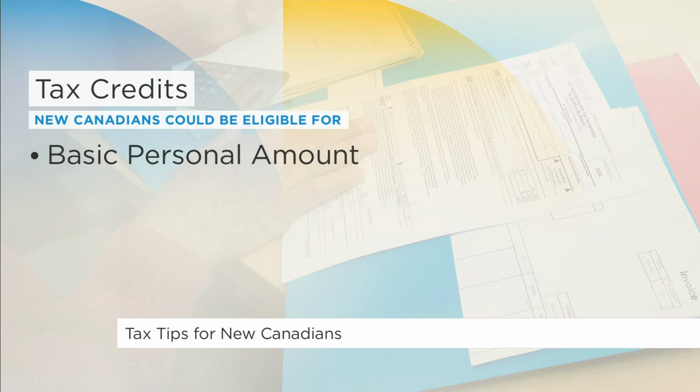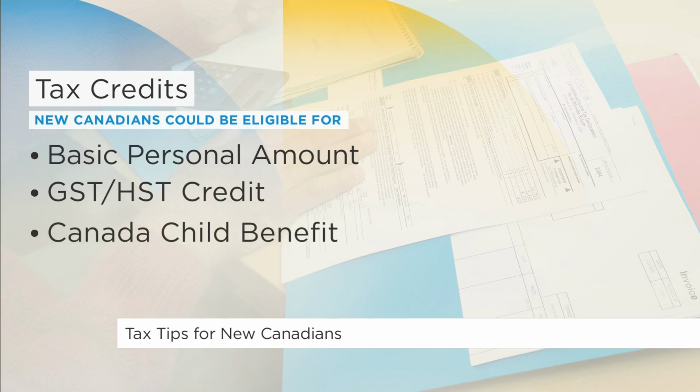Okay. Then we have the GST/HST credit, which is a quarterly tax-free benefit that's paid to individuals to help offset the cost incurred for GST on purchases. We also have the Canada Child Benefit, which is paid to individuals with eligible dependents under the age of 18 to offset the cost of raising children. But what's important to note for those last two is that in order to receive those benefits, you must file a tax return and you must file on time to get into the payment schedule as it's regularly scheduled.